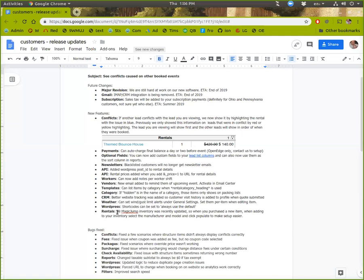And last one here is we loaded in a new set of Magic Jump inventory with our database. So if you've purchased an item, it'll make it easier to populate the details.